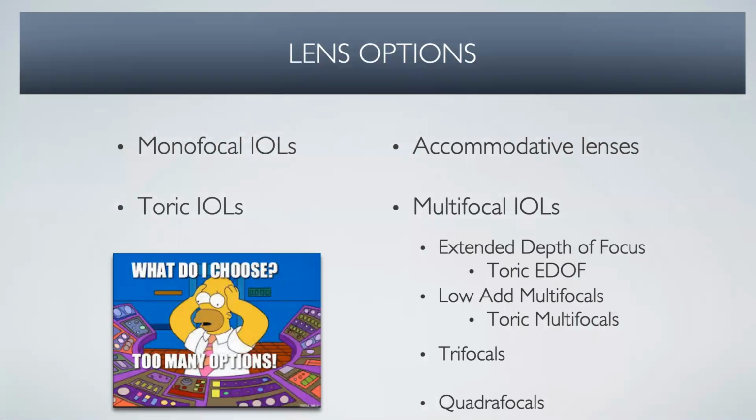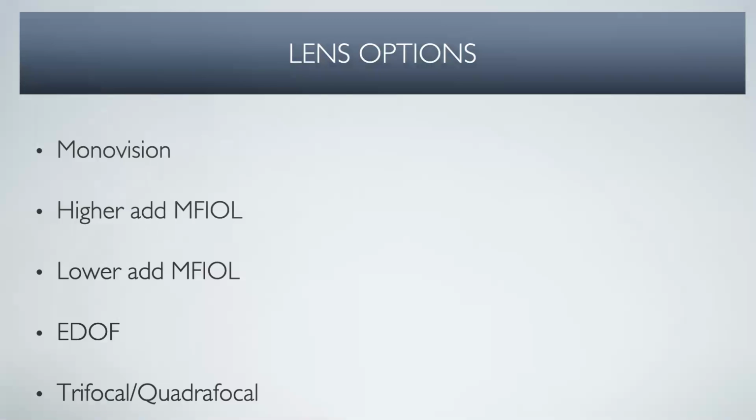And you can't offer all these options to the patient because they will get totally confused. And so I think it's really important that you narrow it down and decide which one you're going to offer these patients if they are in fact interested in presbyopia correction. So we'll talk about some of the pros and cons of each.